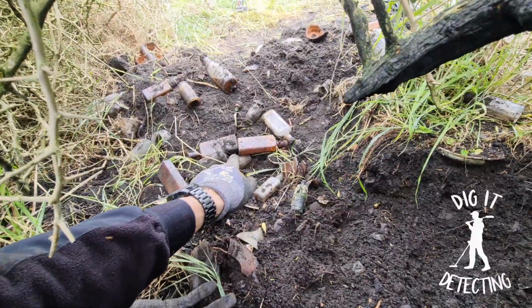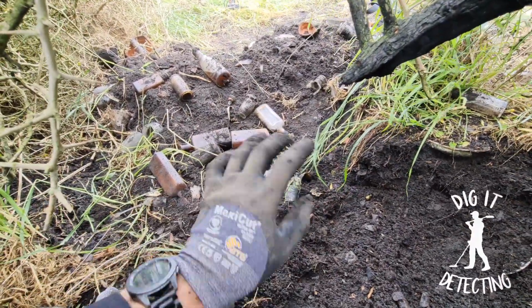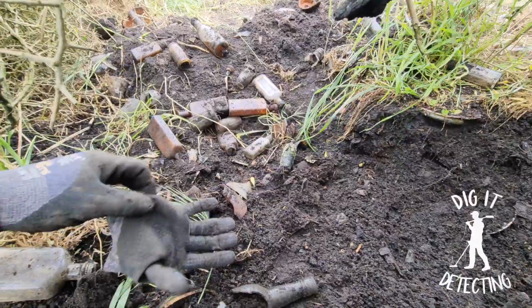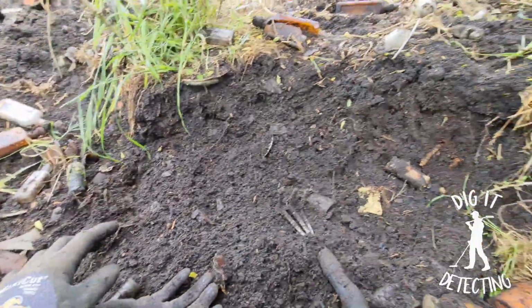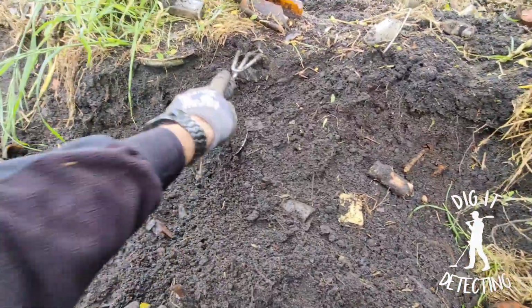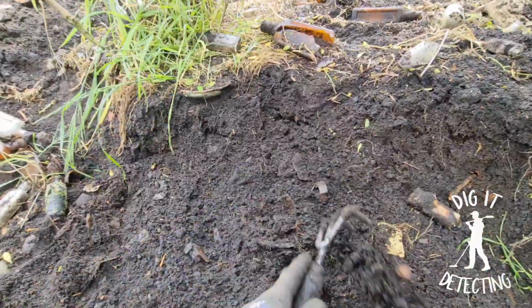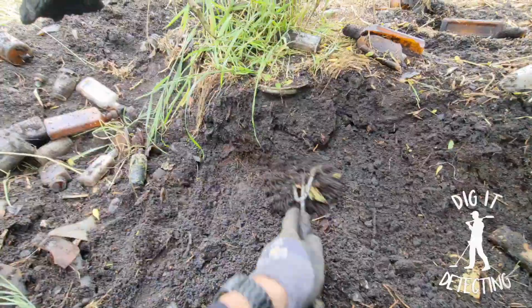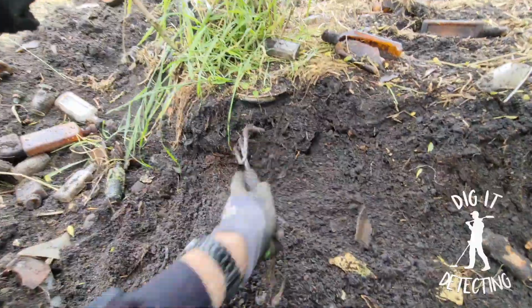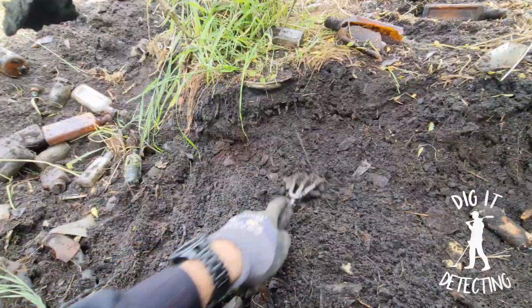So poison bottles, mustard bottles, glass stoppers, that is the general theme that I'm collecting here out of this old site. Everything else is either broken or not that desirable. So pretty cool though. I love unearthing these old dumps. You just never know what's going to come out. It could be a gold sovereign next, we never know.